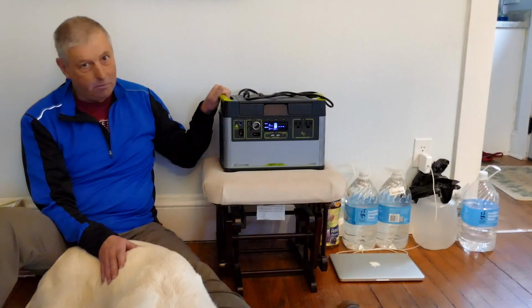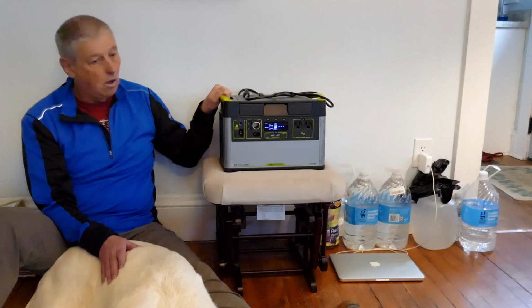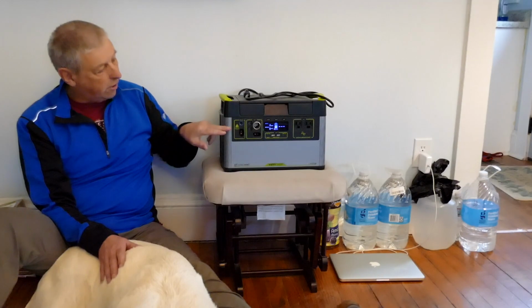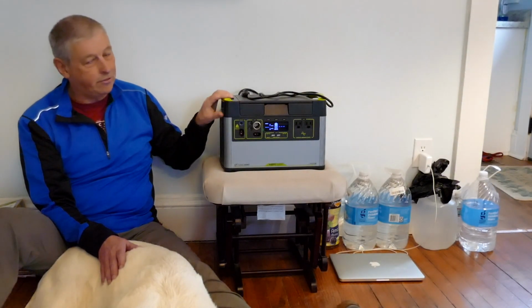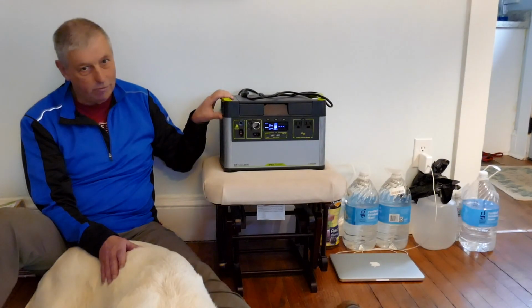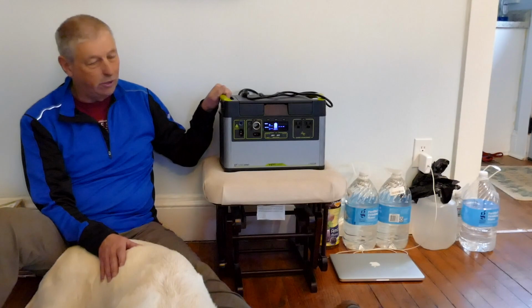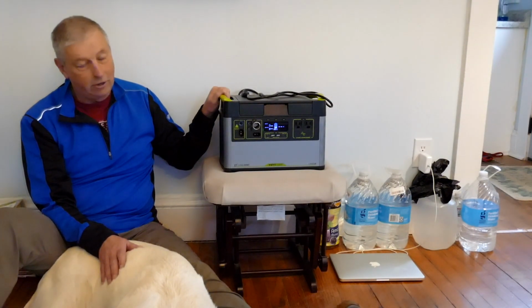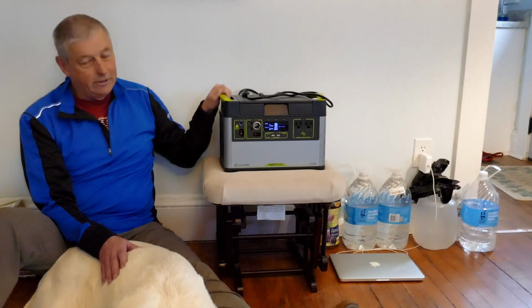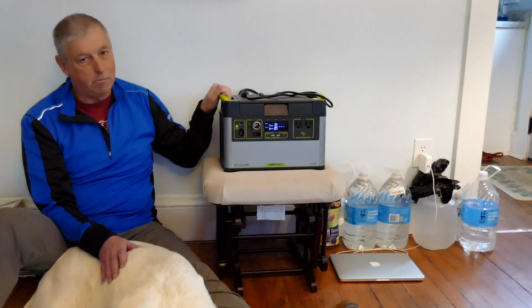It had a lead acid battery. This has a lithium battery. The 1500X also won't charge from solar and the wall at the same time. My Goal Zero Yeti 1250 would. So there are some major disadvantages to this unit. However, you can't buy a 1250 anymore, and I sold mine, which I really wish I hadn't done. So those are the downsides of getting the 1500X lithium battery product.